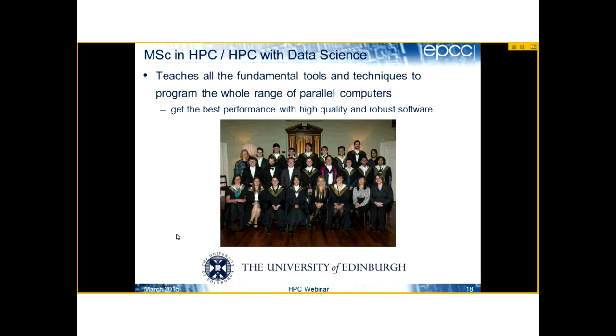So just finally, having overviewed the current state of high-performance computing, I'll tell you why you might be interested in the MSc in HPC. Here's a picture of the class who graduated a couple of years ago. We teach all the fundamental tools and techniques to program a whole range of parallel computers. As I say, that includes programming anything from your laptop, using all the compute cores in your quad-core laptop, up to programming a very large supercomputer.